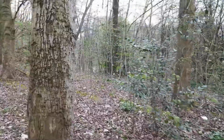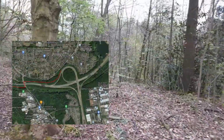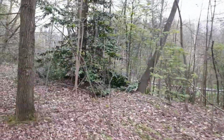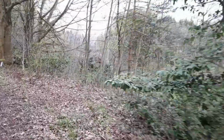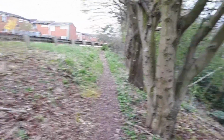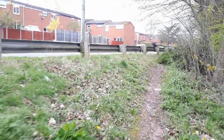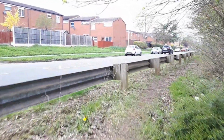To the right of me now, you'll start to see the curvature of Brockton Interchange, and the pathway follows it quite tight right the way round it. So now this is the tightest bit of the route, because over that side we've got Brockton Interchange, and over this side we have the Eastern Primary. So this is where the path gets quite close to both locations.